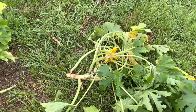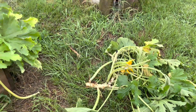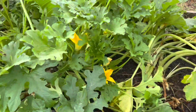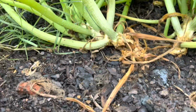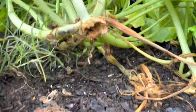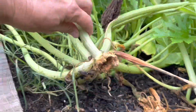You can see I've already pulled a few of them out, and that's part of the reason why I sowed more squash and zucchini in that other bed. So yeah, it happens to us. I did put out diatomaceous earth, and I need to probably spray next time with some BT. But yeah, you can see this is completely broken off at this point from the root.